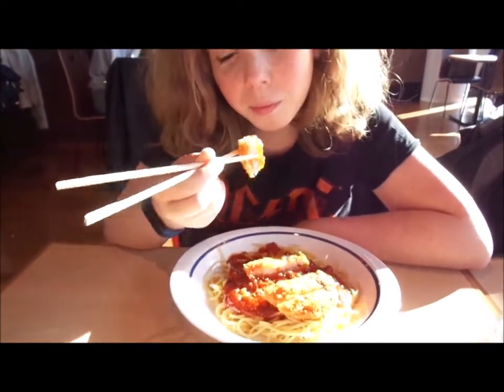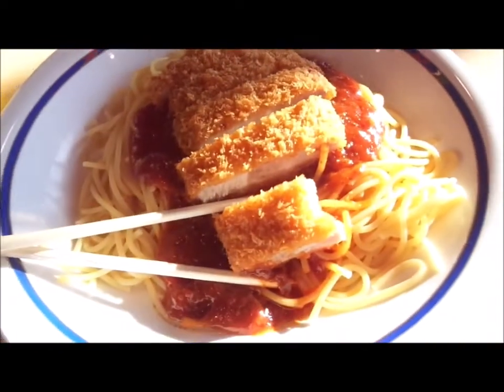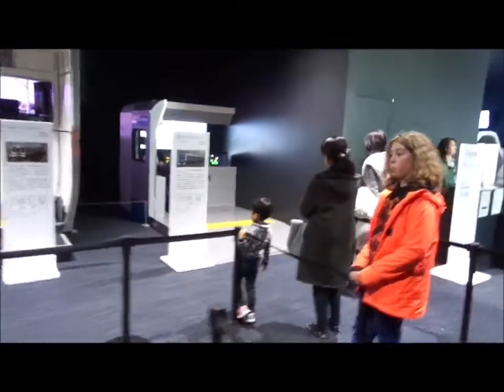I think if we go around the other side, we can see the cabin. There you go, Arch. He's mastered the chopsticks. You can eat your tonkatsu now. Best of both worlds, tonkatsu and spaghetti. They've got a whole load of train simulators here. Archie's queuing up for one now.